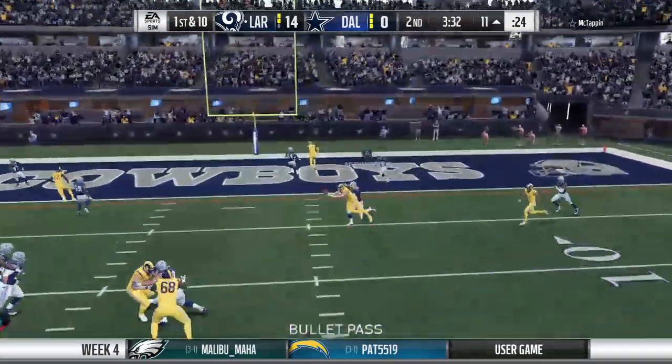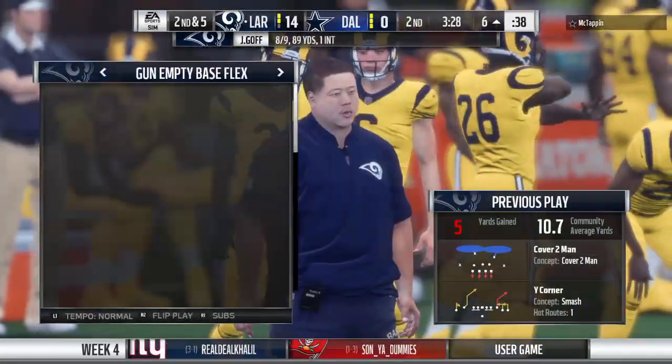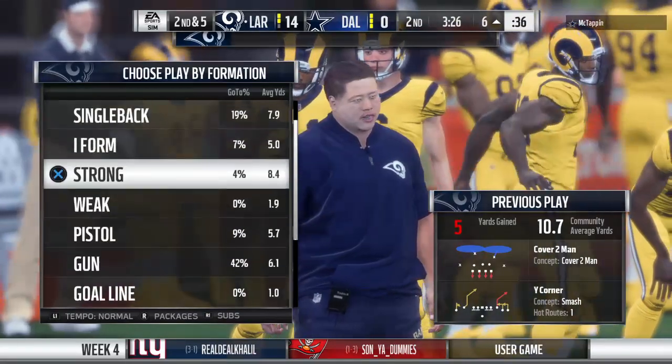On 1st and 10, Goff. This will be caught at about the 6. It's a gain of 5 on the play, and it'll be a 2nd down.